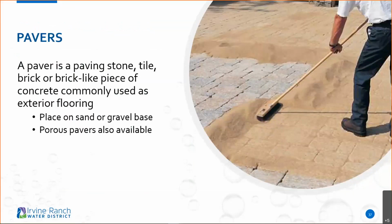Pavers, one thing about pavers is you can sand fill them, sand base. They work really, really great as far as keeping them permeable. There are permeable pavers available. Now, if you're going to participate in certain programs, as far as turf removal programs, there are certain caveats that have to be met as far as paved areas, as far as spacing in between pavers. So we'll talk about that.